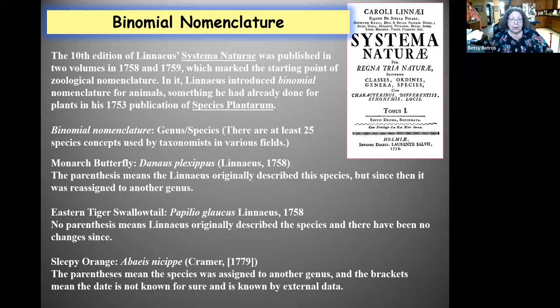But then you'll see some that have more things in them. And this one is a butterfly called the sleeping orange. And a person named Kramer originally described the species, but whatever he published them in, nobody could find. I mean, lots of stuff gets lost in time. So these brackets here simply say that it's believed that that bug was identified in 1779. So probably more than you want to know, but it's actually very useful.